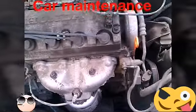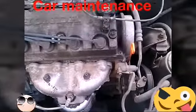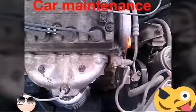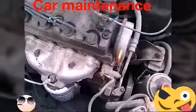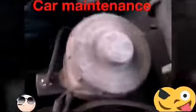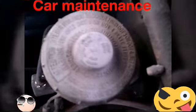Now what I'm gonna do is talk about the other lubricant systems. When I say lubricant, it's the system that will help the engine, the brakes, everything to live longer. So our first lubricant system will be the brake.